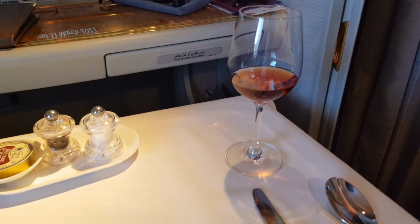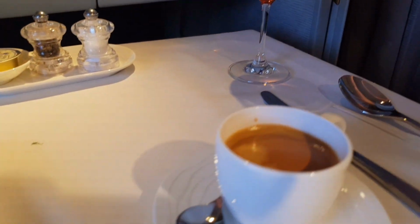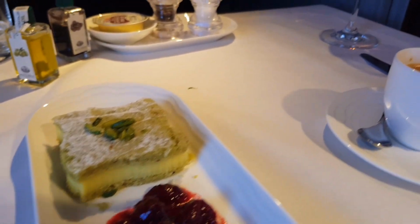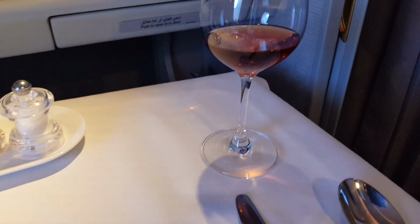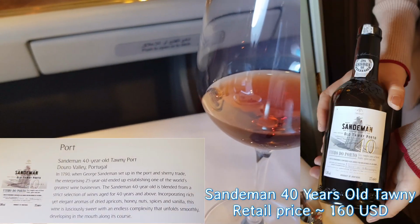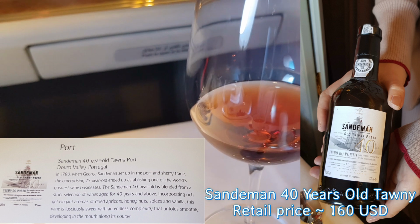And we're having dessert. I just ordered some double espresso, then I'm getting this beautiful pistachio dessert, and I think the highlight is this beautiful 40-year-old port wine. Look at the color, it's just amazing.